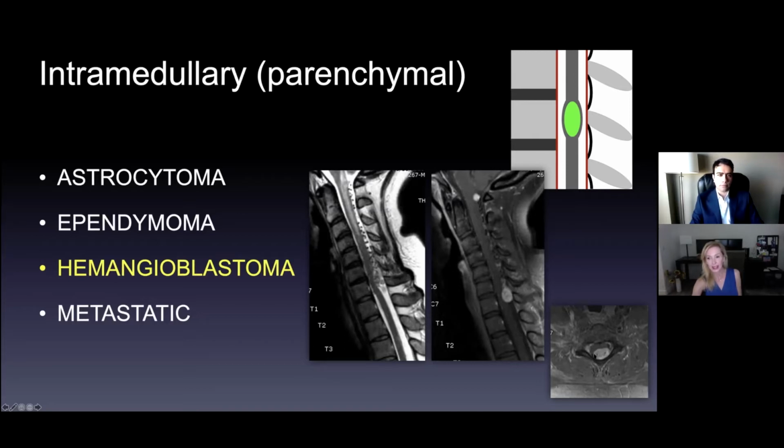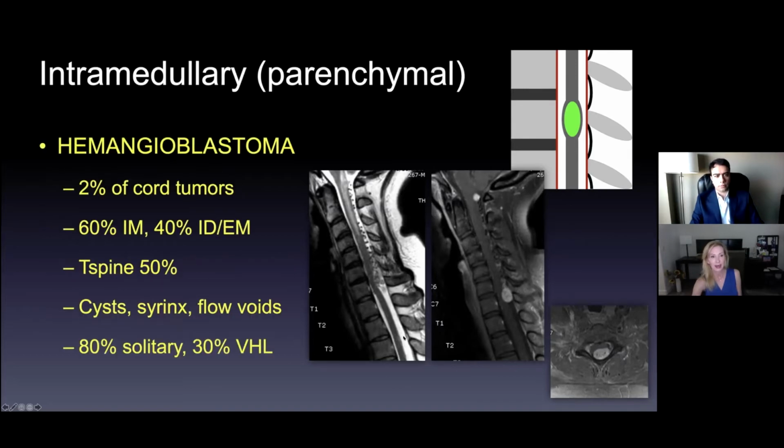Here you can see it's not in the center like an ependymoma. This is my only axial image. It's kind of out on the outside or on the surface, half in, half out. So these are actually very rare. 60% are entirely intramedullary. Others, 40%, are intradural extramedullary. So this kind of fits in that category.